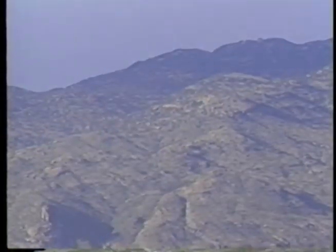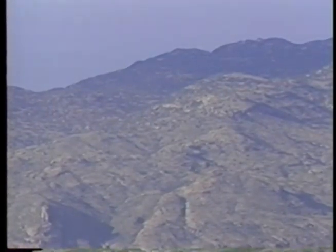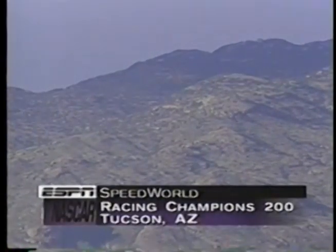Well, they're bringing this truck back off the jack, so that means we're getting ready to go racing in probably less than, we got a 4-minute signal. Stay with us. More from Tucson after this.